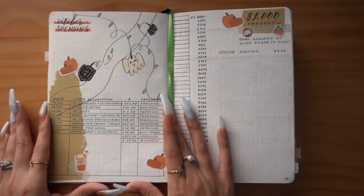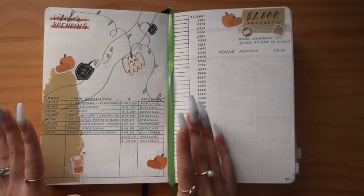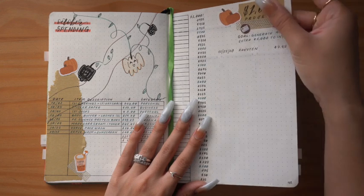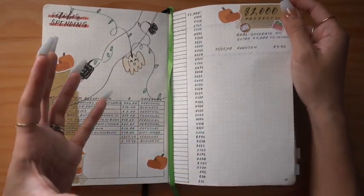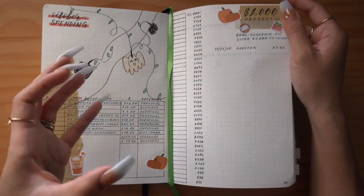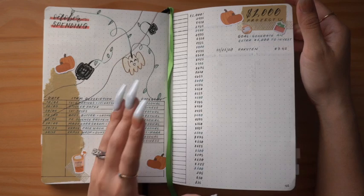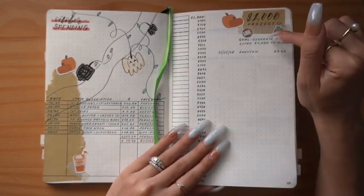Here I tried to do an October spending spread, and this is mostly tracking like personal and business related expenses. And then on the right side, I tried to do the $1,000 project, where you manifest, create, and generate an extra $1,000 of income. I never committed to this, so that's why this page is blank, but it's something that I would like to try again.